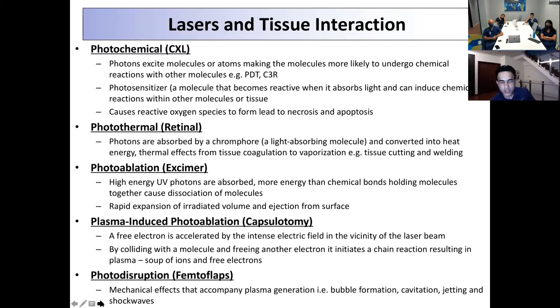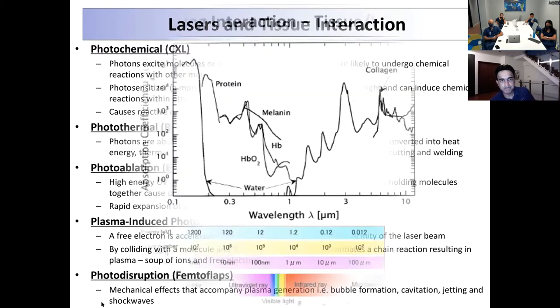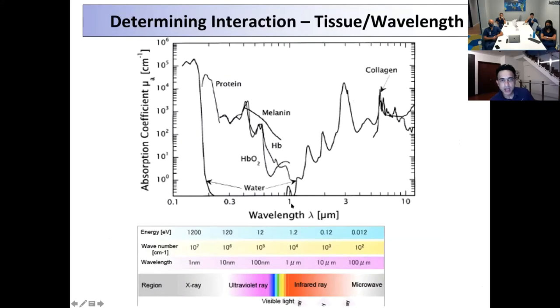They all work slightly differently. That's why you get different effects with respect to heat formation. With retinal lasers, they are more light absorbing, compared to bubble-forming lasers such as the photodisruptive effect, where you get mechanical shock waves giving you cavitation bubbles and jetting. So this highlights that difference itself.